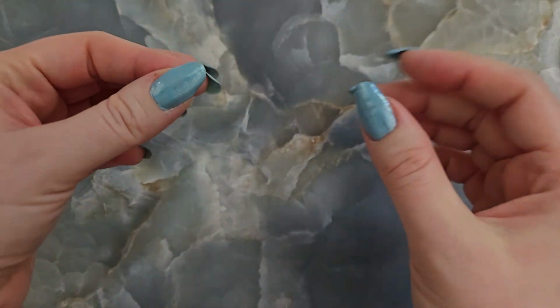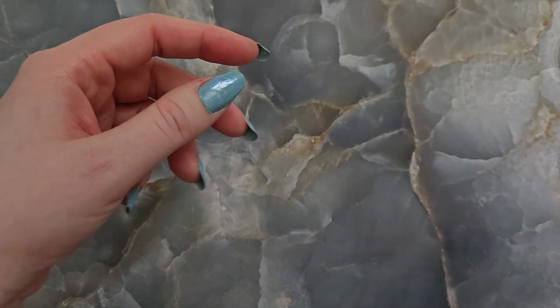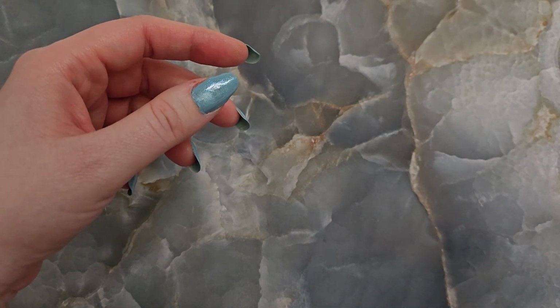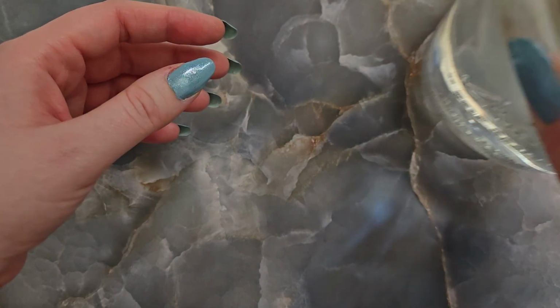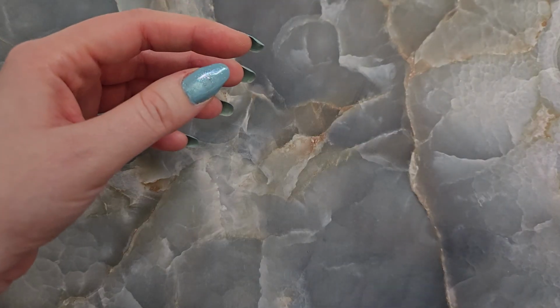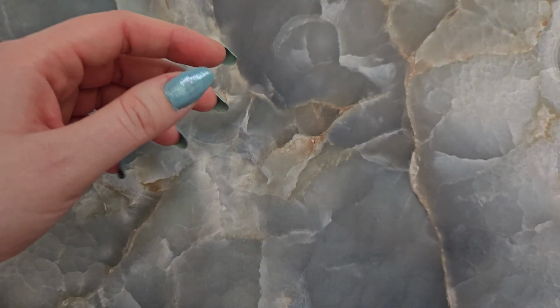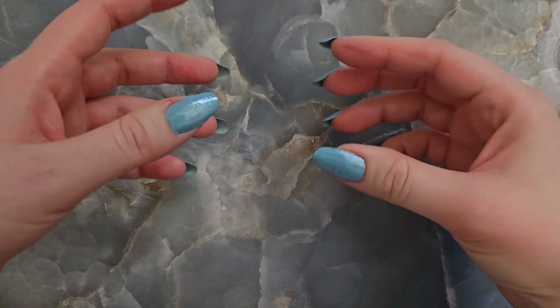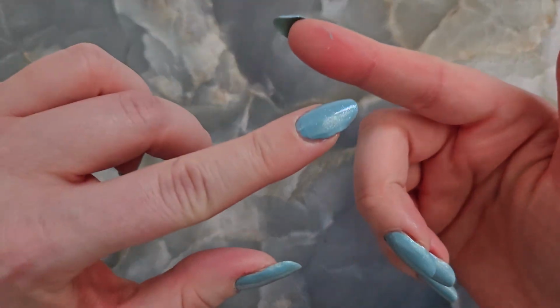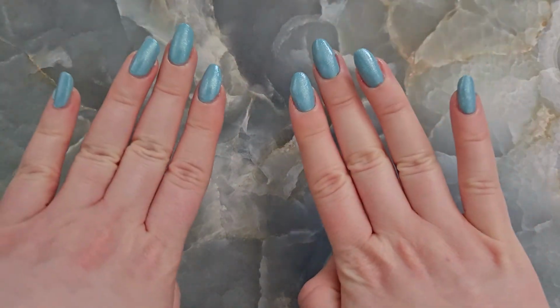But that's okay. Oh, I need some water. I don't know if I can get it under here. Let's see. A little quart mason jar. That's usually what I have my water in. I just fill up a mason jar and drink it and try to keep it replenished throughout the day to stay hydrated. I'm going to clean that up a little too. Messy. Yes, I am messy. Alright, let's see.